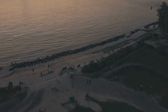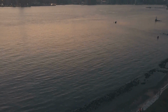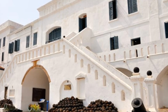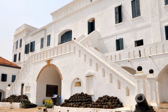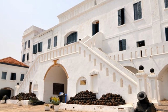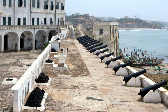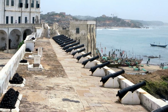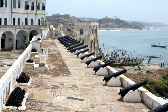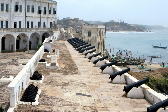As we conclude our journey along Ghana's coastline, we are left with a profound sense of awe and reflection. The majestic forts and castles are guardians of memory, bearing witness to centuries of human experience. Their weathered walls whisper tales of ambition and greed, of the insatiable thirst for wealth and power. We are forced to confront the darkest chapters of our shared history, acknowledging the pain and suffering inflicted upon millions.